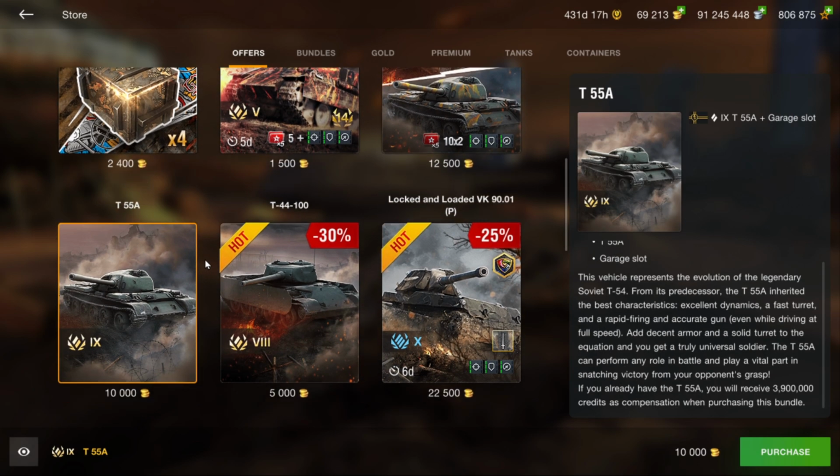T55A, it is a great fun tank. You're going to make money in it, very much like the T54. But for 10,000 gold, which is 28 bucks, it is expensive. It was last in store for $15. A lot of these tier 9s were in store for $15 straight up, no gold. And so I think this is a little bit high, stretching the price back up to $28.